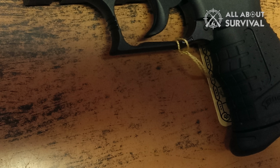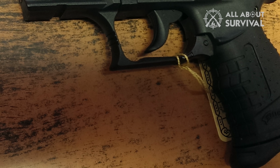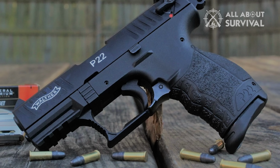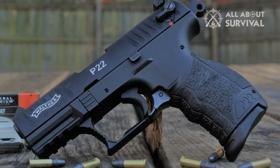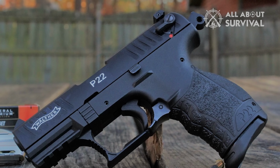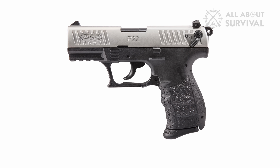One of my favorite features of the P22, along with most Walther pistols, is the general comfort stemming from their firearm's ergonomic design. With that said, grip textures leave something to be desired on many Walther pistols, and the P22 is no exception. I'd recommend getting Talon grip wraps.